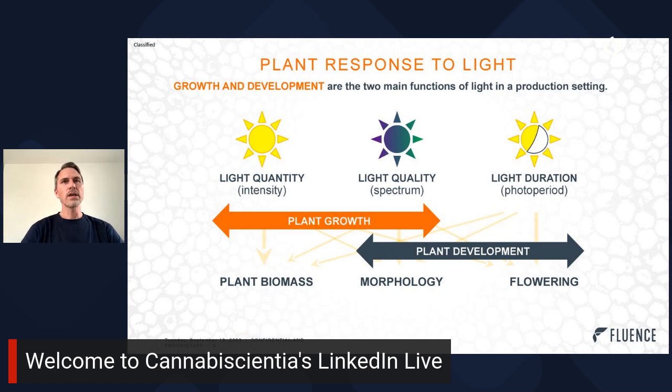One other factor that we use to steer the crop is the light duration, also called photoperiod. Cannabis is a short day crop, meaning when a certain day length is undercut, it will start to flower. So it recognizes in nature by shorter days that it's running into autumn and winter.